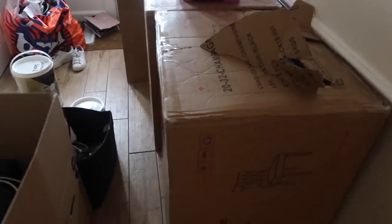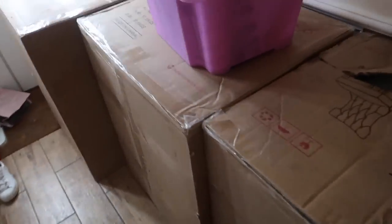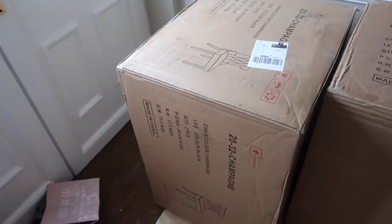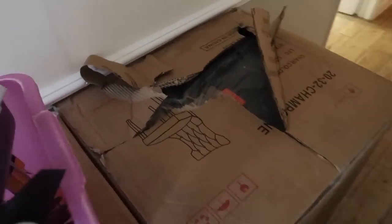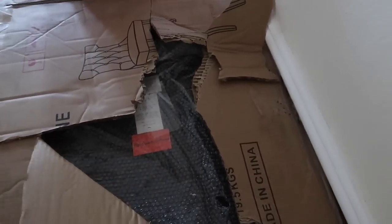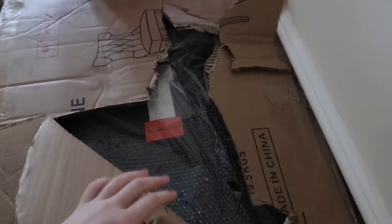So we've had our chair deliveries. Here are the 3 huge boxes. Can barely get through the hallway now. I'm very excited to open these. I might give it a try myself. I did actually put together the bar stools in my last vlog, the moving vlog, if you saw that. So I think I'm capable of putting these together. Might give it a little whirl now.